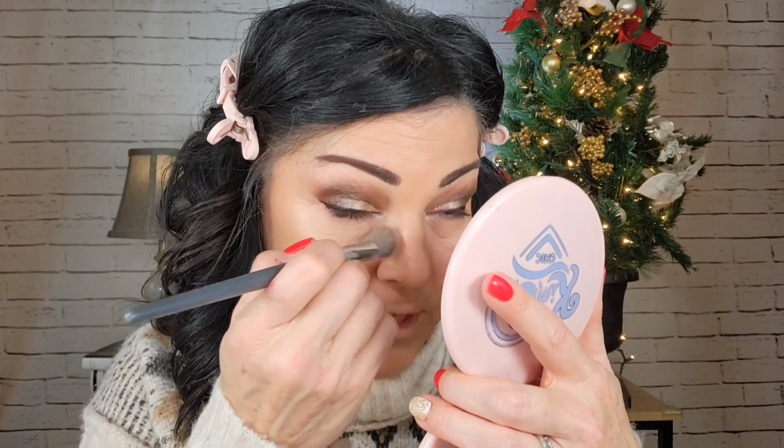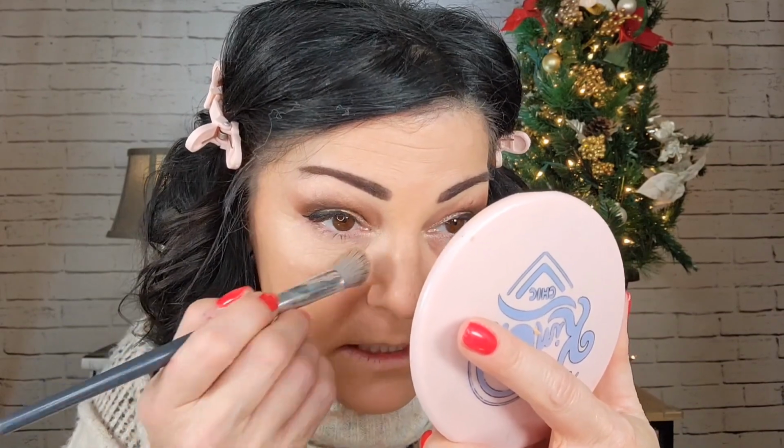Okay, that's really hydrating. It's creating decent coverage. I don't think it's super high coverage from what I can tell. It's not super dry. I'm not getting that scaly look. It just looks very smooth under there. So far so good. I really like this concealer. I'm not having any creasing or anything right away.